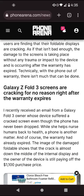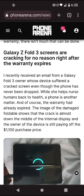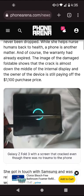Galaxy Z Fold 3 screens are cracking for no reason right after the warranty expires. I recently received an email from a Galaxy Fold 3 owner whose device suffered a cracked screen even though the phone has never been dropped. While she helps nurse humans back to health, a phone is another matter, and of course, the warranty had already expired. The image of the damaged foldable shows that the crack is almost down the middle of the internal display, and the owner of the device is still paying off the $1,100 purchase price. Ouch!